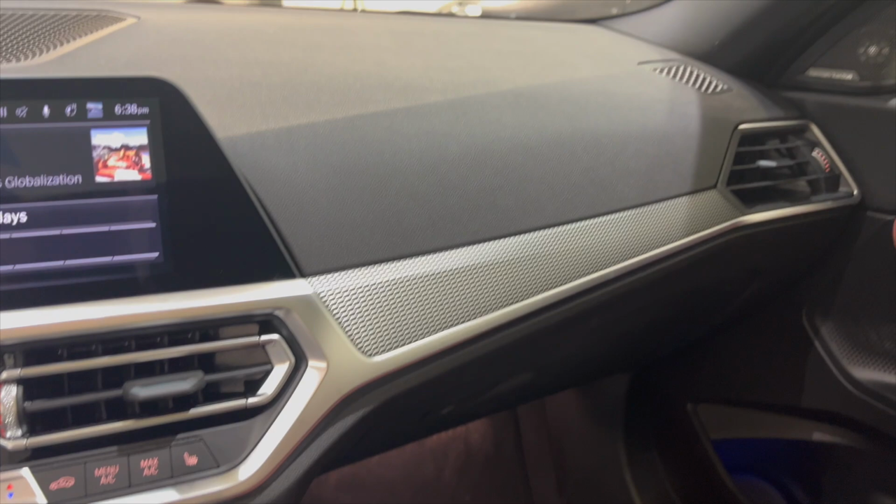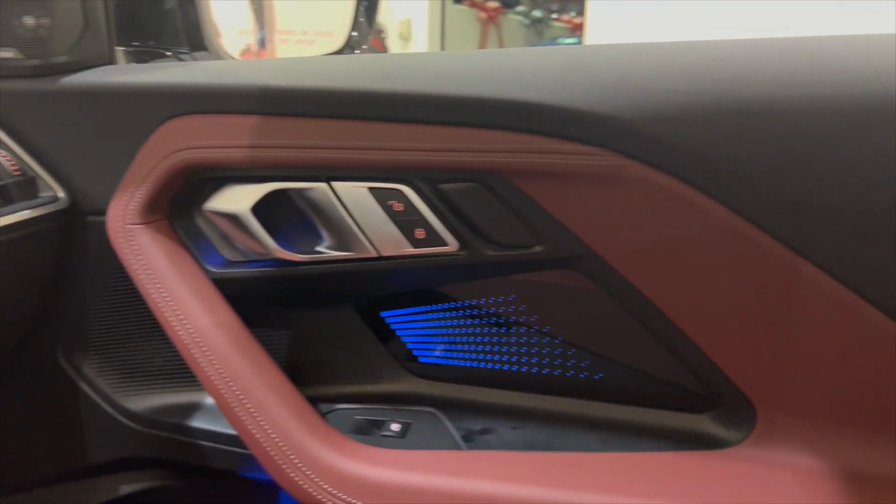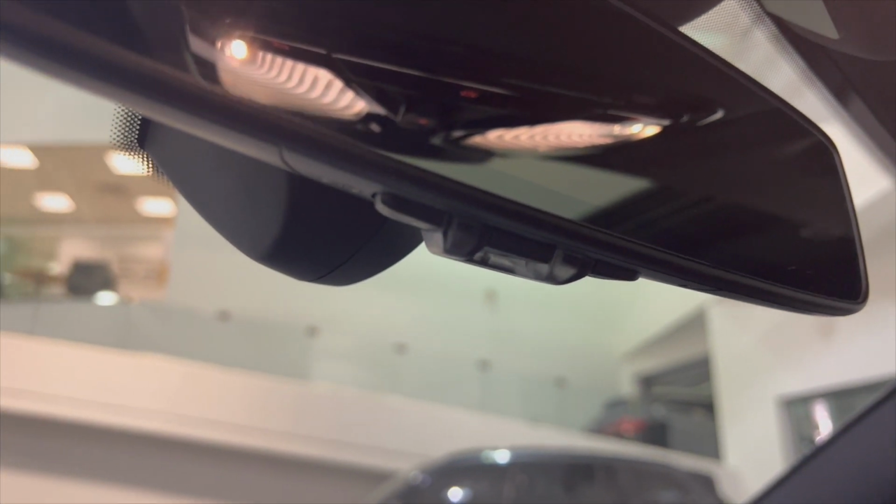I've been driving my E36 and I've been driving a 2015 320. So this is a massive upgrade for me. Sunroof is larger. Also, a full power shade is nice as well. Looks like I got universal remote control, even though I don't need it.